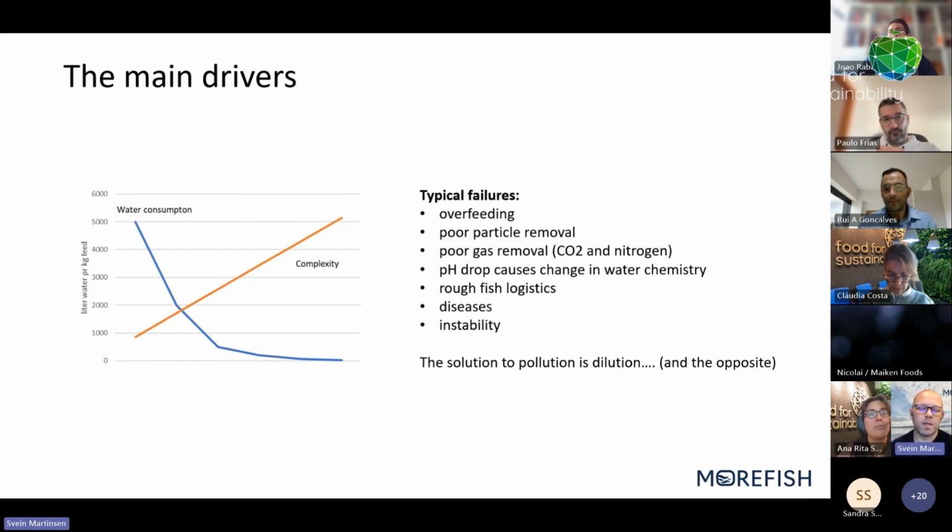And of course, the instability of the system is usually a challenge. We want to have stable systems, but it's not so easy in practice. So the solution to pollution is dilution, and in this case, maybe you have fewer failures or challenges in a flow-through system, but you cannot guarantee there either. But I think we can manage to reduce these challenges.